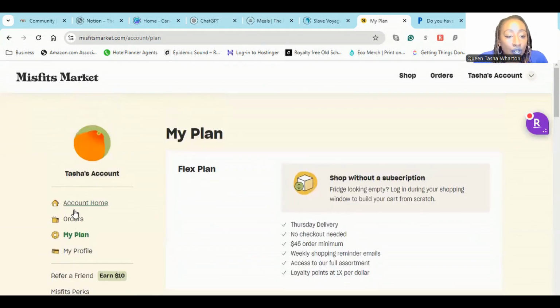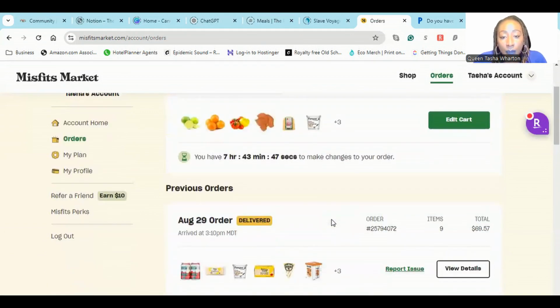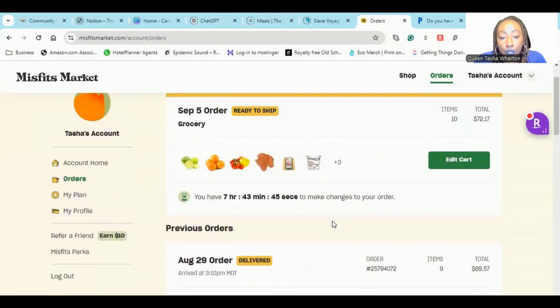Let's see what else. So one of the things that I love about the orders. Okay, so with the way that they do it, you get a shopping window. My shopping window starts on Wednesday at 2 p.m. Eastern Standard Time, and it lasts until Saturday, which is about to close in 7 hours. So I think it's like Saturday evening to make changes, add stuff, take away stuff to my order before they cash it out, pack it up, and get it ready to ship.